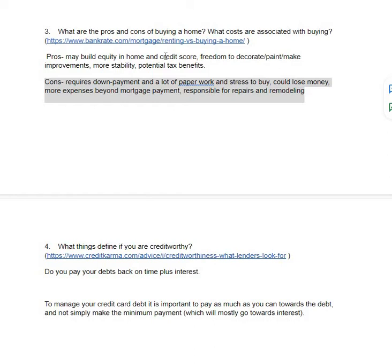But it is possible. There are more expenses beyond the mortgage payment, right? You're maintaining the property, buying tools, paint, fixing up stuff. That's all expensive. And yeah, you're also responsible for any repairs or remodeling that has happened.